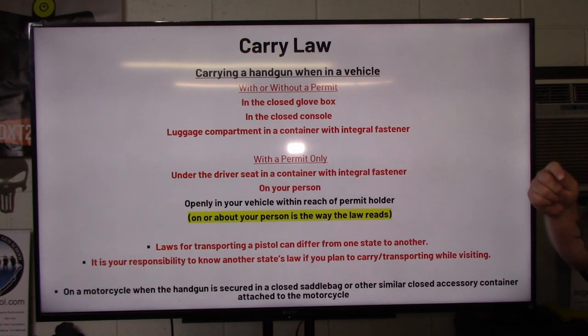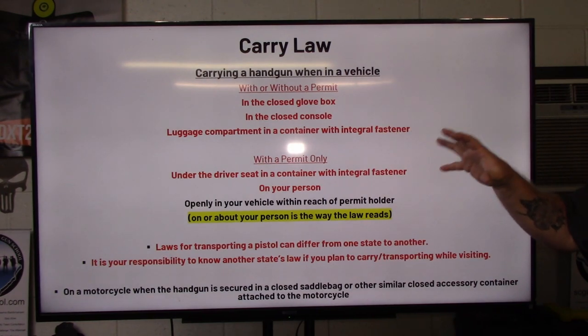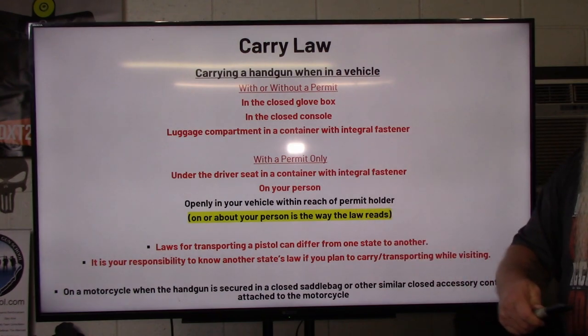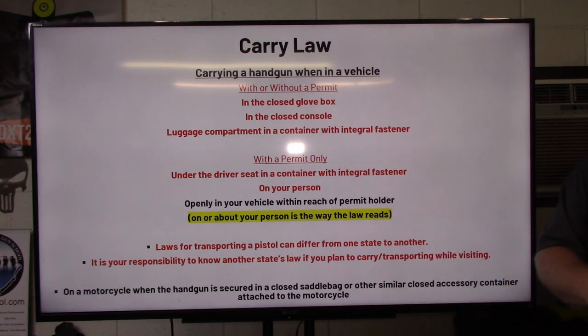So zippers, latches, whatever. You can't put it in a container and then wrap a shoestring around it and tie it up, or duct tape or whatever. The integral fastener has to be attached to that container. Now I know it's saying with permit, without a permit. I'm sorry, I didn't update my slides.